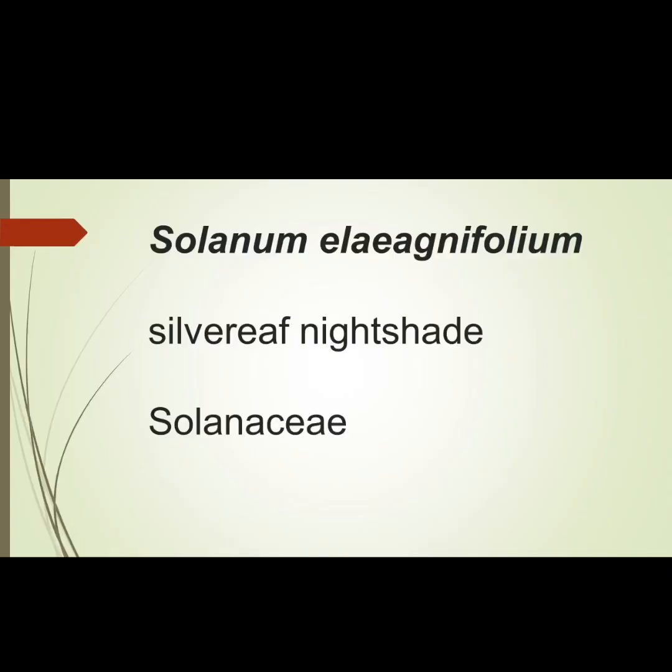We're now going to cover a few weedy species that are often found in highly disturbed areas. And the first one of these species is Solanum elaeagnifolium, or silverleaf nightshade. This species is in the Solanaceae family, which contains tomatoes and eggplants, and some other species that have some toxic properties, as well as some very prized fruits that we enjoy eating.